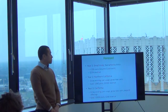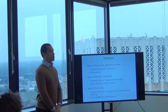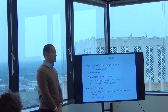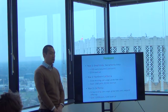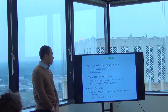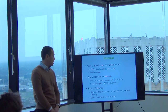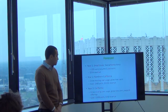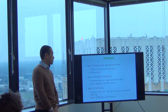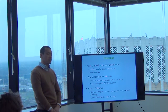The plan for the next 3 years. In the first year, we really want to focus on the Sacramento area, run small trials, and get some time to stabilize our farm operations and get to know our customers a lot better. Second year, we want to expand towards the Northern California area, grow existing usage, and grow new users. The goal is to reach 1,000 plots. And the third year is to expand throughout the major cities of California while offering new product offerings. The goal is 12,000 plots, $3 million revenue.